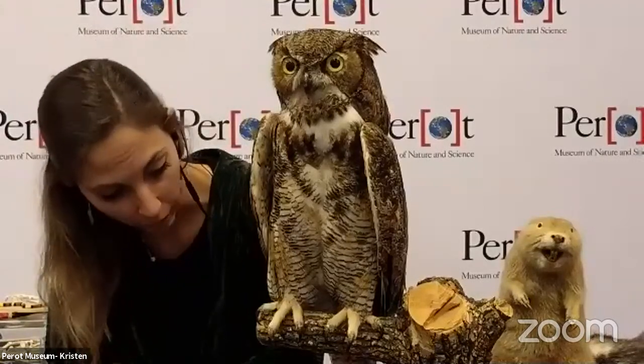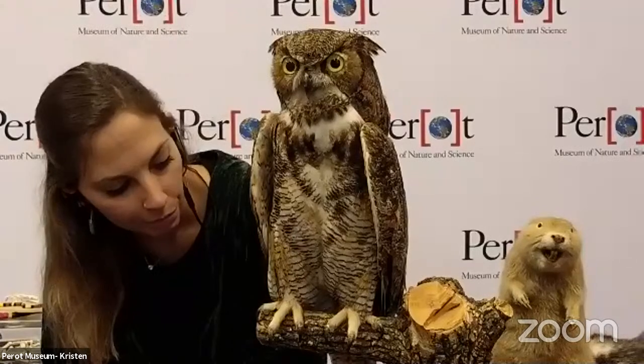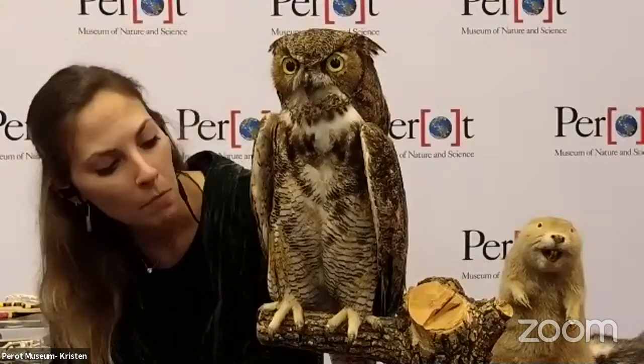I did mention that flight. They could fly away if they needed to protect themselves. And birds have a couple of adaptations for that. They have hollow bones inside their body, so they're still structurally sound. They're just a little bit lighter. And they have these feathers that will also help them to fly.